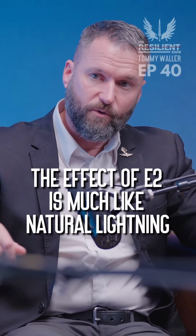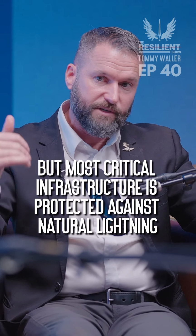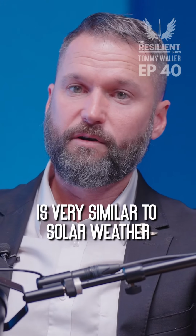The effect of E2 is much like natural lightning. It takes place in a fraction of a second, but most critical infrastructure is protected against natural lightning. And then E3, the last part of the pulse, is very similar to solar weather.